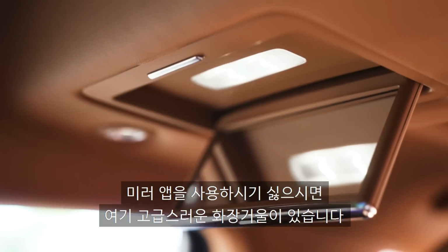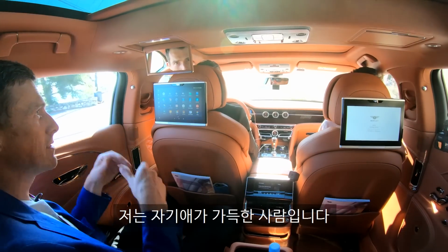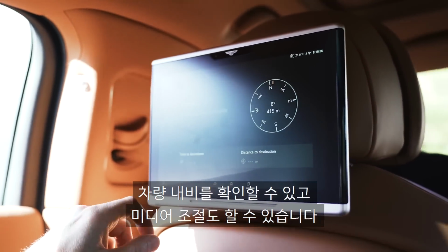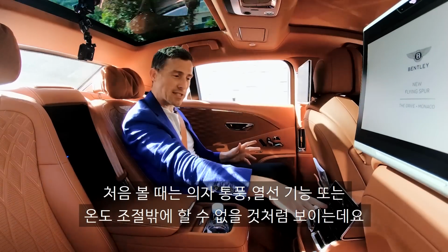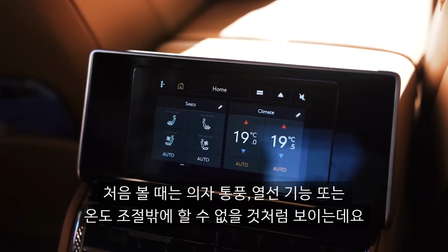And if you don't want to use the mirror function, look, you've got a proper little vanity mirror there. I am definitely vain. Anyway, you can look at the navigation, you can control the media, but then you've also got this other little screen down here which controls, at first glance, it seems that it's only your seats for the heating, the cooling and the rear climate control system.